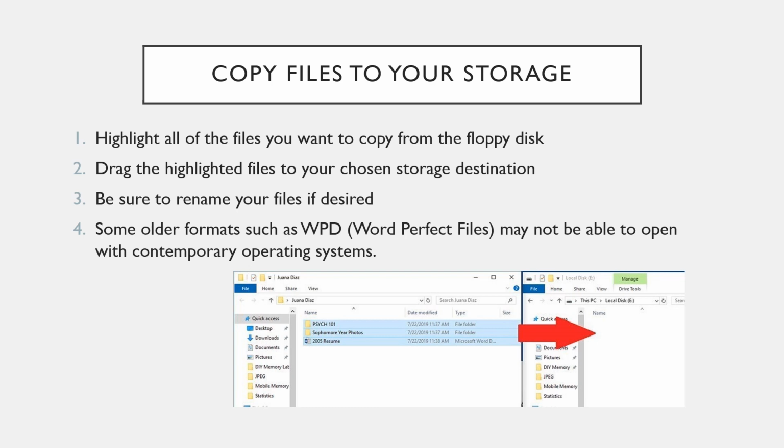Copy files to your storage. Copy the files from the floppy disk to your storage device by first highlighting all of the files that you wish to copy from the floppy disk, then dragging the highlighted files to your chosen storage destination. Be sure to rename your files if the existing file names are vague or inconsistent. Some older formats, such as WPD WordPerfect files, may not be able to open with contemporary operating systems. We still recommend that you move all files off your floppy and onto an accessible storage environment anyway. There are many conversion softwares available online for older and obsolete file formats.